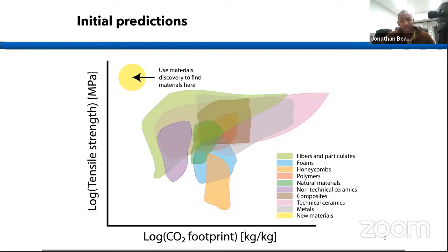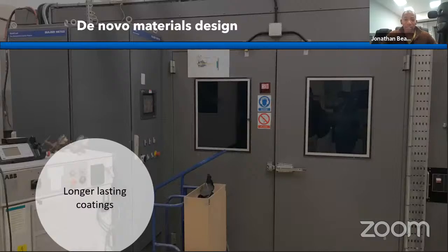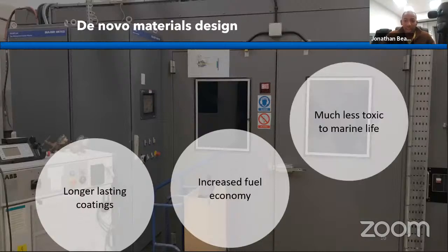Once we've optimized this, we can come up with a series of proposals. One of the nice things we have with this collaboration is that we can then actually go in the lab and test these different proposals. Using this sort of de novo materials design, with some techniques at LSBU, we can find coatings which can be longer lasting, and therefore need to be reapplied less often, so there's a saving there, but it also means the fuel economy is going to be increased. And of course we're looking for things which are non-toxic, so generally don't contain heavy metals and have low VOCs and this kind of thing. Thank you very much for listening, and happy to take questions at the end.